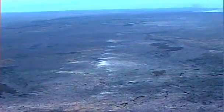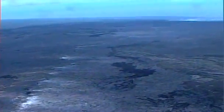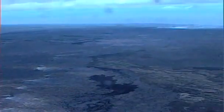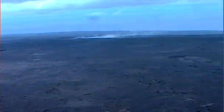Now this smoke trail off to our front going out towards the ocean, this is the active lava tube where the magma is flowing underground from this Pu'u'o vent, making its way 7 miles to the coastline. The magma flows very efficiently when it's inside of those lava tubes. That's because the lava tubes are like underground pipelines. They keep the magma insulated at a constant 2,000 plus degrees. And it can flow up to 30 and even 40 miles an hour when it's inside of those lava tubes.